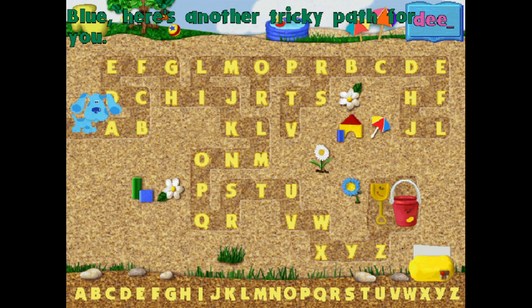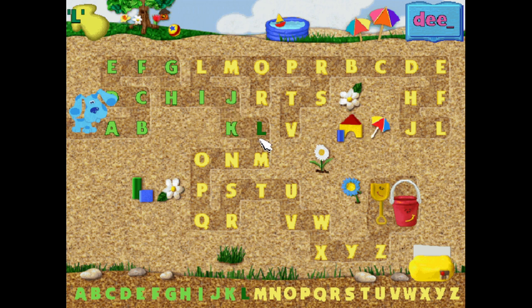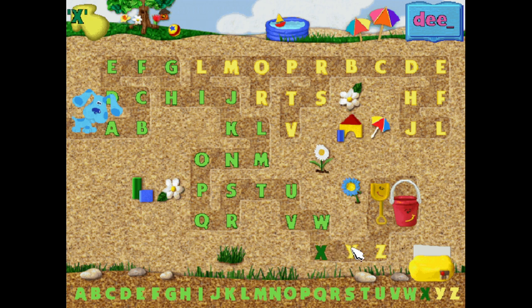Blue, here's another tricky path for you. Will you help her find which letters to follow? A, B, C, D, E, F, G, H, I, J, K, L, M, N, O, P, Q, R, S, T, U, V, W, X, Y, Z. You made it!